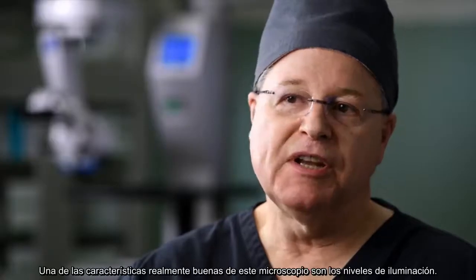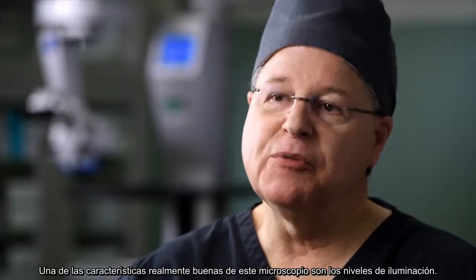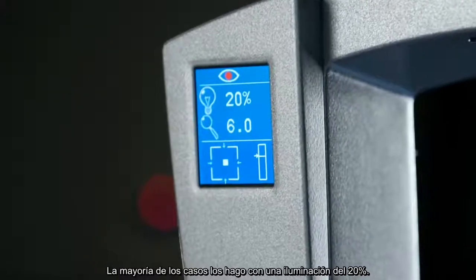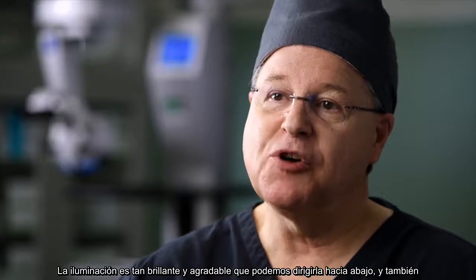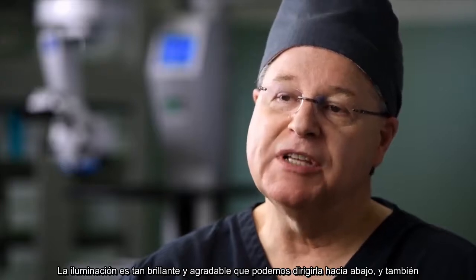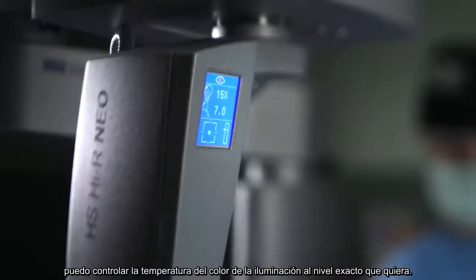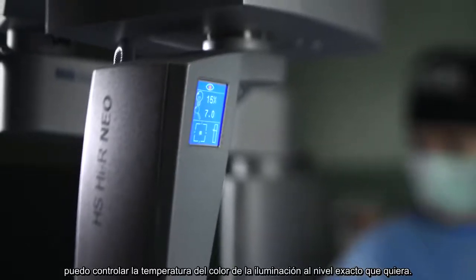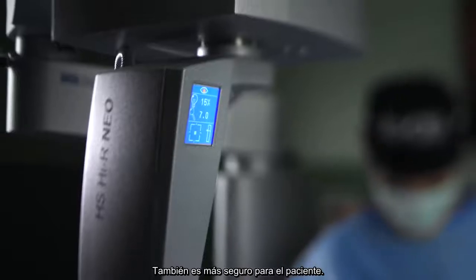So one of the really nice features of this microscope are the illumination levels. Most of my cases I do at 20% illumination. The illumination is so bright and so nice we can take it down. And I can also control the color temperature of the illumination to exactly what it is I want. It's also safer for the patient.